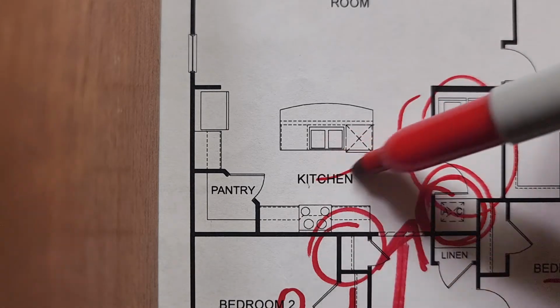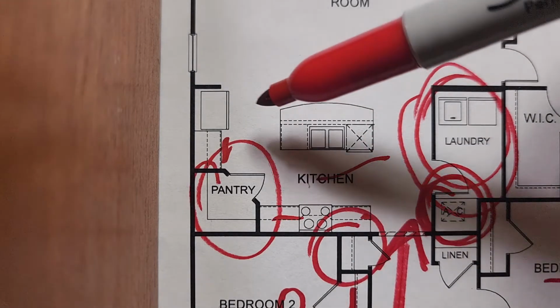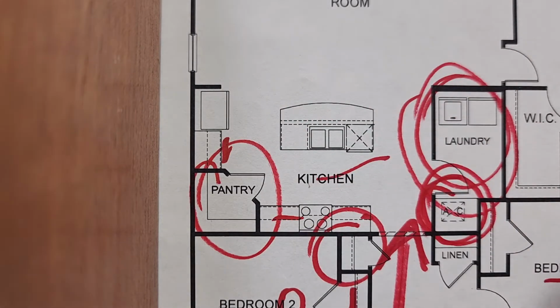The laundry right off the kitchen. Now I will say with the kitchen as a whole, you were limited on the cabinets and countertop space. The kitchen island wasn't bad, but if you like to cook and spread your wings and get all spread out, just take note of that.